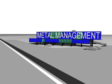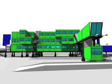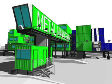Its flat and expansive west facade is oriented to face the airport incoming traffic, and it's inscribed with the super graphics logo of the company. At the second level, one of the 40-foot containers juts out of the east elevation, extending into a bridge that spans over the entrance and exit scales to provide an elevated checkpoint for incoming and exiting delivery trucks.